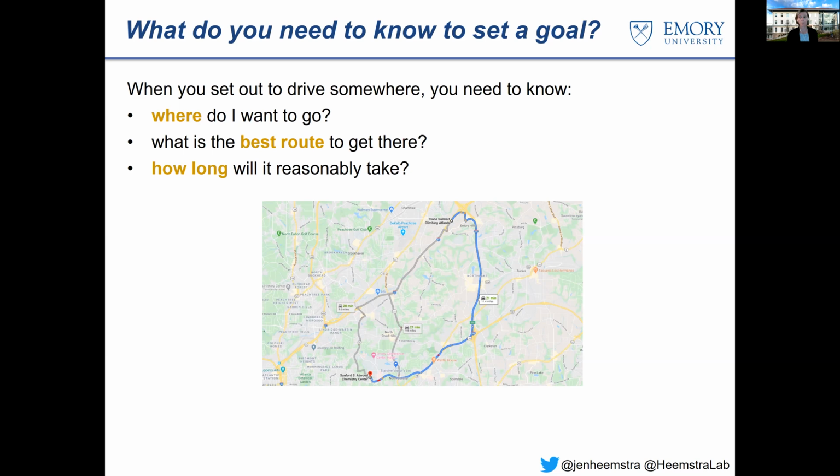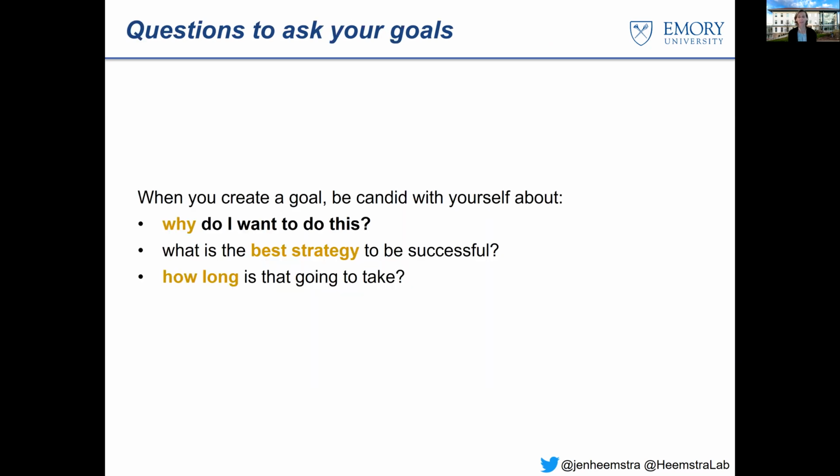And if you remember, we also talked about the fact that these questions are really important to address, but there's an even much more important question to ask before you even get in your car, and that is why? Why do you want to go to that place? Or in the case of your research, why do you want to set that goal? And so when we look at the 3 questions that you need to ask your goals, the first one we need to tackle is this most important question of why.